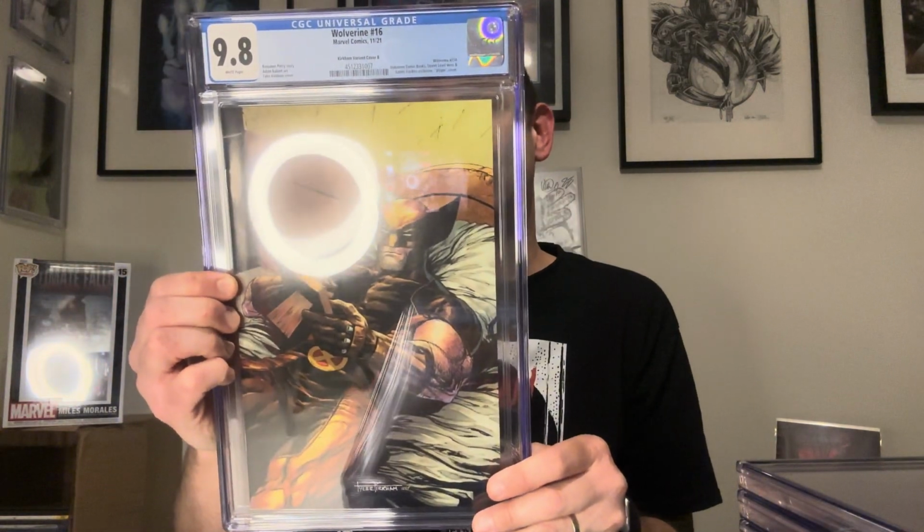I need to show these next 2 together, I think. So a lot of you will know the Wolverine image from X-Men 92. This is Wolverine 16 in a very nice 9.8 there, but there's a companion piece to go with this. You may have seen there's a few companion pieces actually, but Merc with a mouth there in the Deadpool and Wolverine World War 3 number 1. Bit of a P take, so that's pretty funny.